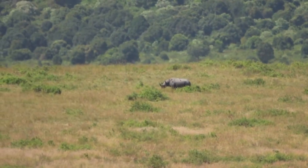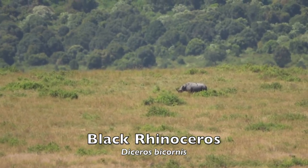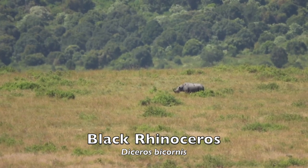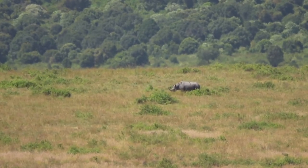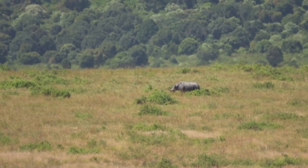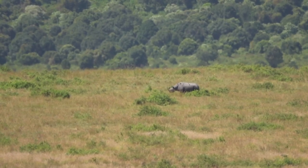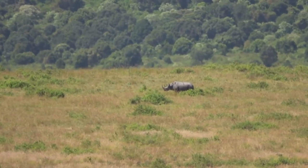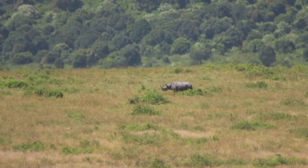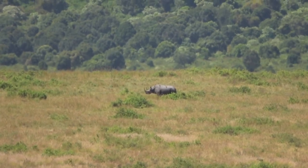Among black and white rhinos, black rhinos are the smaller of the two African rhino species. Black and white rhinos can be distinguished by the shape of their lips. Black rhinos have hooked upper lips, whereas white rhinos are characterized by a square lip. Black rhinos are browsers rather than grazers, meaning they are herbivores who do not feed on low-growing vegetation, and their pointed lip helps them feed on leaves from bushes and trees.